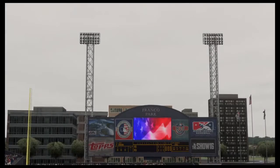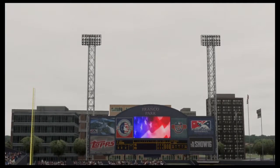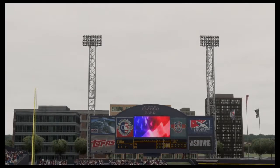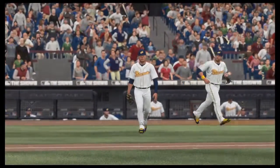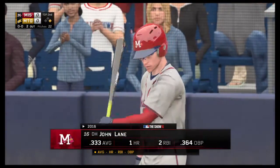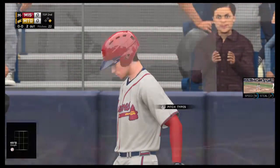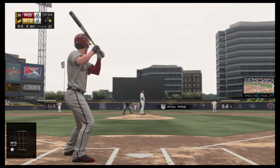MLB The Show's coverage of minor league baseball is on the air as we continue our tour around the minor league. Coming up, we've got a good matchup in store between the Mississippi Braves and the Montgomery Biscuits. John Lane will dig in now, and as you can see, he's well over .300 here to start this new campaign.